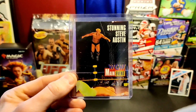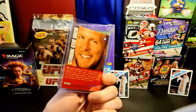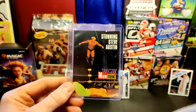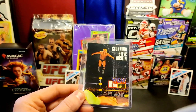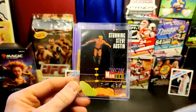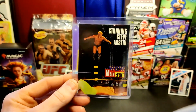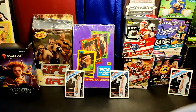I don't need to say much about this, but I will. 1995 WCW Main Event, Steve Austin. What I consider a rookie card, but I don't know what the market really thinks yet. We see a lot of these going up in price. We don't see so many of the magazines. Is that because the magazine prices really aren't going up because there's not a lot of them? Maybe. I don't know. But I found this for, I think I paid about $6. Yes, that's right. You're seeing these raw posted for hundreds of dollars sometimes. $6. It pays to have the proper searches saved on your eBay.